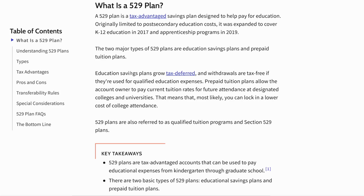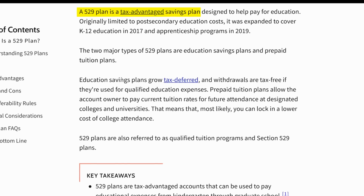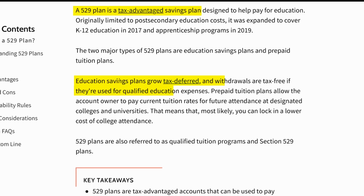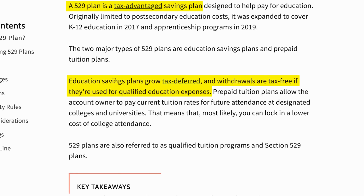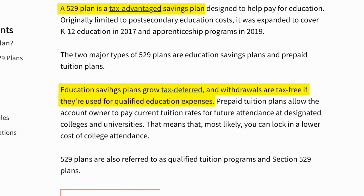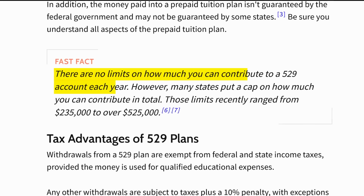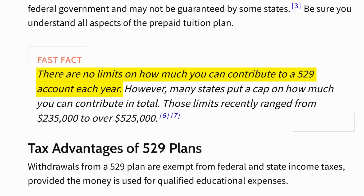The first of these available plans is called the 529 plan, which is a tax-advantaged account. The money you put into these accounts grows tax deferred, and then withdrawals end up being tax-free if they're used for education. One more benefit is that there are no limits on how much you can contribute into one of these 529 accounts every year.